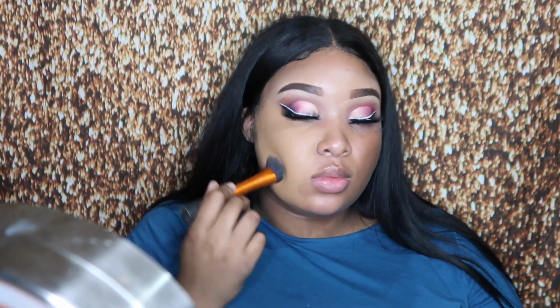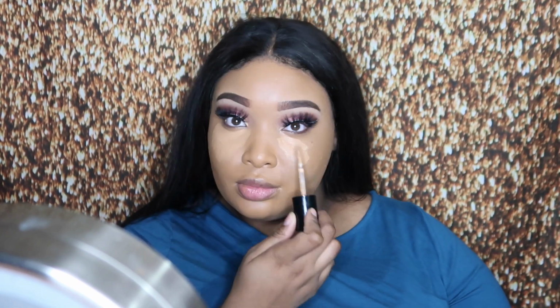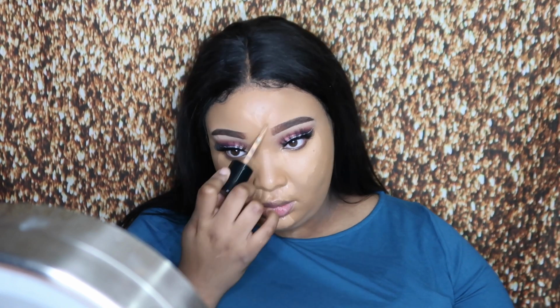So let me tell you about this foundation. Y'all know I'll be using the Juvia's Place Velvety Matte Foundation, the Magic one or whatever it's called. So I don't use the shade Nairobi, right? But I ended up using, I think it's called Havana or something. I don't know, but it was too light. And I'm like, well, it's the medium caramel shade. Let me go ahead and just, no, it was too light. But I ended up using concealers and contour to blend out everything. So that's what I'm doing right now with the same concealer that I used to prime my eyelid earlier.